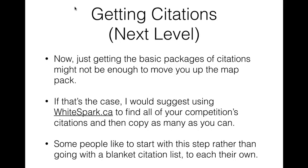Now, usually just getting the basic packages of citations is not going to be enough to move you up the map pack. If that's the case, I would suggest using whitespark.ca to find all of your competition's citations and then copy as many of them as you can. Some people like to start with this step rather than going with a blanket citation list, but either of these methods can work. And again, I'm pretty sure this is covered in the citation video, so you guys can go through that and refer to that for extra info.